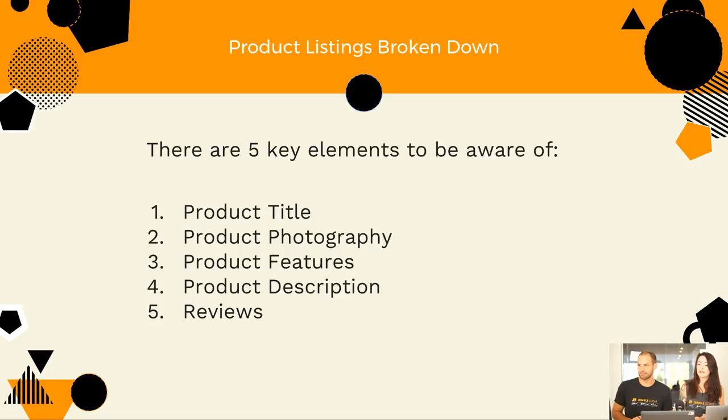So in your listing, there are five key elements that you need to be aware of. And actually, selling on Amazon makes it pretty easy compared to running your own e-commerce store, because the product listings are already optimized to work really well for you. What you need to do is figure out what to put in those elements of the listing. The top ones are the product title, which is usually one of the first things the customer will see. Your product photography, which goes without saying, visuals are super important when it comes to selling your product.